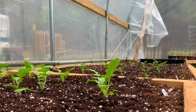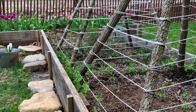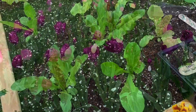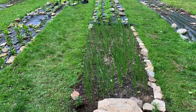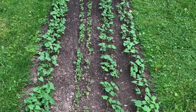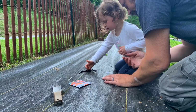Most of them we did in our basement under lights. And then it's our early planting of peas with our tulips. And our spring crop of spinach. And our early spring onions. This gives you a better idea of early season. This was our second planting of beans. We'll plant beans 3 times this season. And on June 1st, we planted our pumpkin seeds.